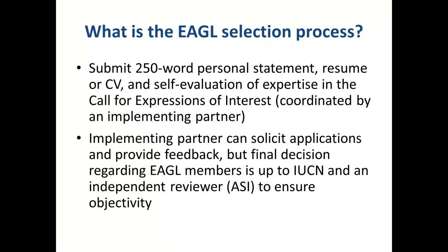The selection process is coordinated between IUCN's World Commission on Protected Areas, the IUCN Secretariat also supports this process, and an implementing partner. It's a simple process where we just ask for personal statements, CV, and self-evaluation of expertise. It's all provided in a package that we send out that's a call for expressions of interest. Implementing partners can ask for applications and provide feedback on individuals that apply to be considered to be EAGLE members, but the final decision on the EAGLE composition is made by IUCN and an independent reviewer. That's a third-party reviewer to make sure we're following all the rules in the program.